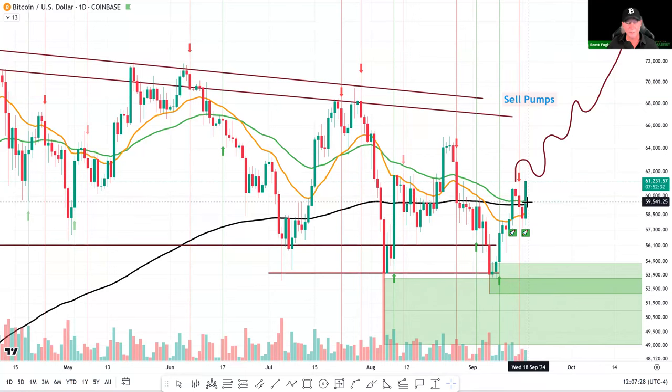If it sells off a bit, it's still bullish as long as we can hold above 60K. That is our line in the sand, because what was challenging before is we had gotten below the 21-day, this yellowish-orangish line, the 50-day exponential moving average, the green one, and this black line, which is the 200-day exponential moving average. So to get above that is very bullish.